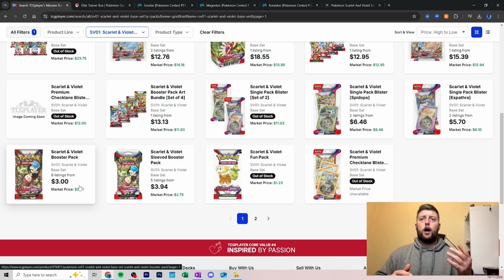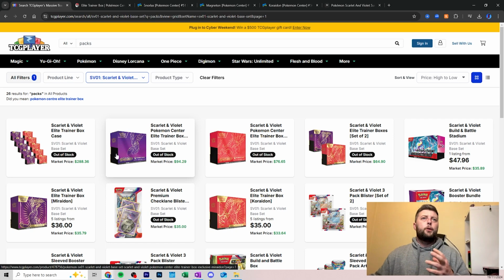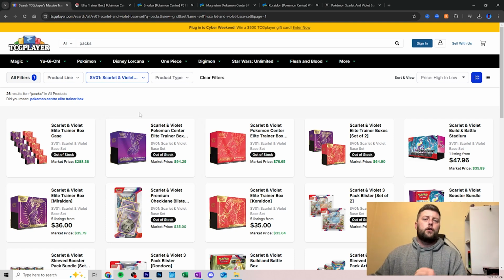So for instance, you've got the £30 for just the Koraidon and then the packs. That's already pretty much the box in itself. Granted, yes, the sleeves are not going to be worth much anyway, but that's what I mean about the product itself. It's always going to match itself really well.